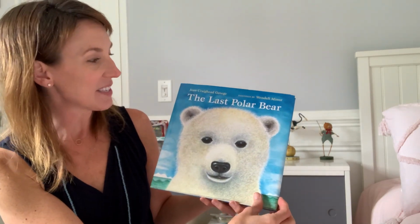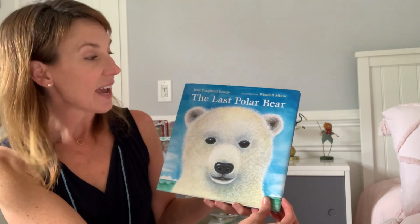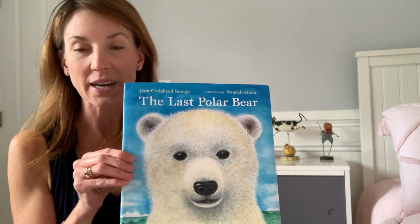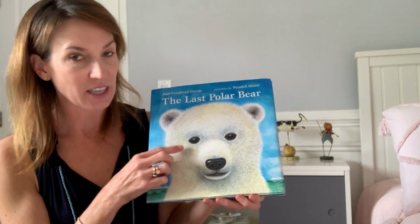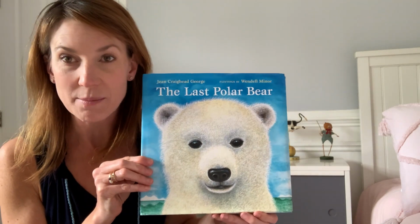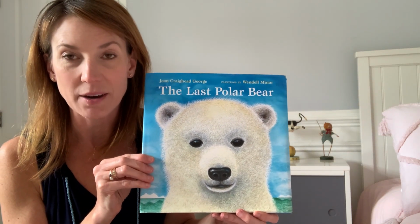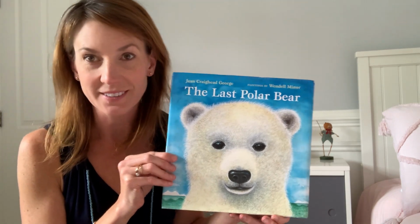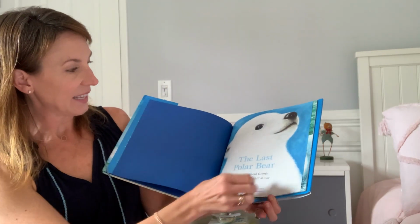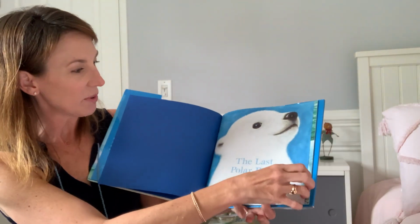The name of my book is The Last Polar Bear, and it is written by Jean Craighead George, and there are paintings by Wendell Minor. Beautiful paintings in this book, even just on the cover. And thinking about the title, The Last Polar Bear, I'm already making a prediction. What do I think this book is going to be about? What do you think? The Last Polar Bear. Oh, isn't he cute? Or she, we don't know.